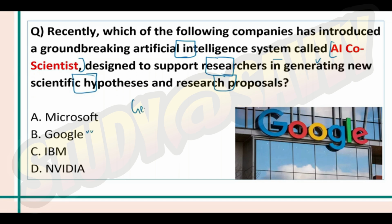It is built on Gemini 2. It will help the researchers in navigating the vast amount of scientific literature and data. So by navigating this vast amount of scientific literature and data, the researchers can generate new research proposals.